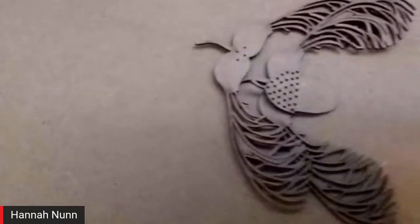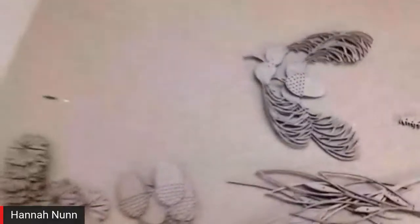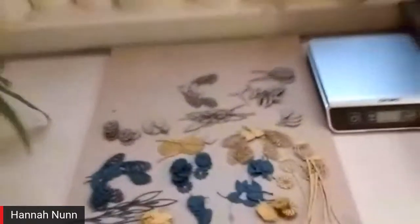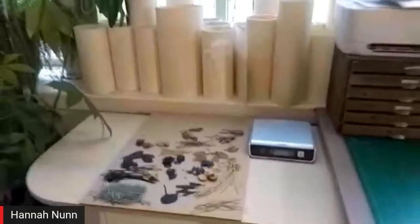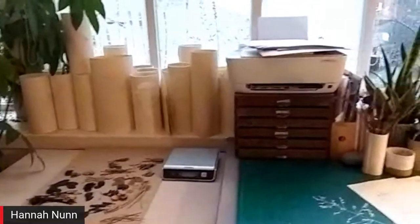You can see the little sycamore seeds. They've got a lot of detail. The laser handles that detail really well, which is what I love about it. I can see why people do think it's wood though, Hannah. They look very durable, even though, like you say, they're very delicate. They're more delicate than they look.